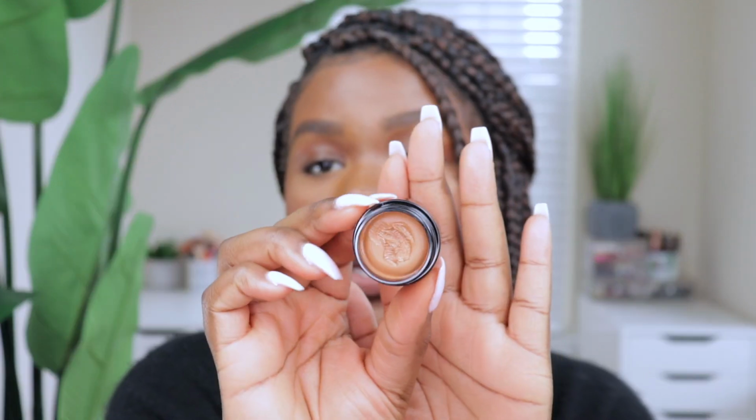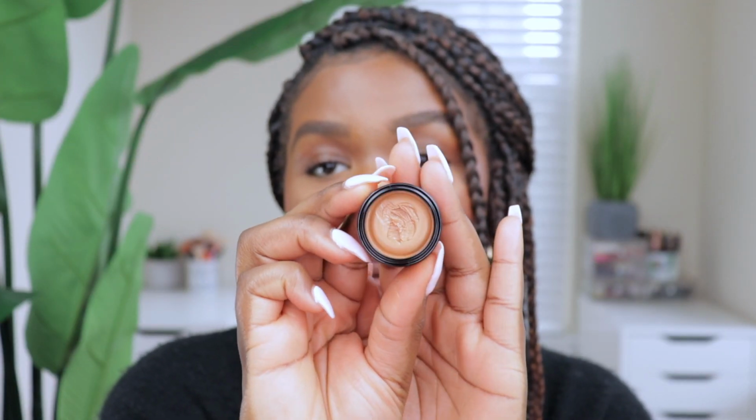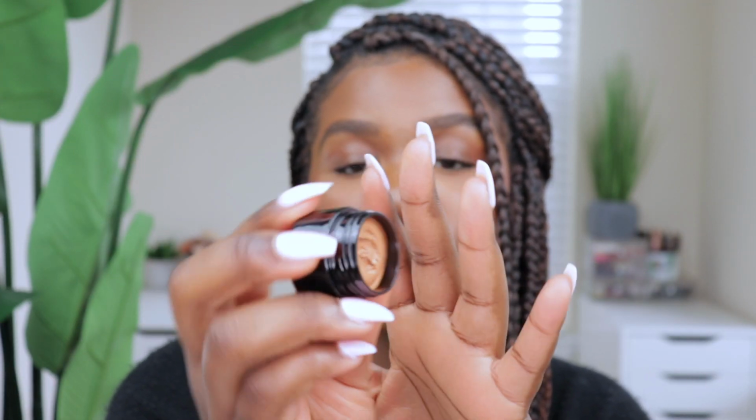So with this, you guys, I do want to say a little bit goes a long way, okay? Do not be fooled with this because when I saw the price, I was like $48. I think that's how much I paid for it, 48 something. I'm like, this thing better last me a long time, but a little bit goes a long way.